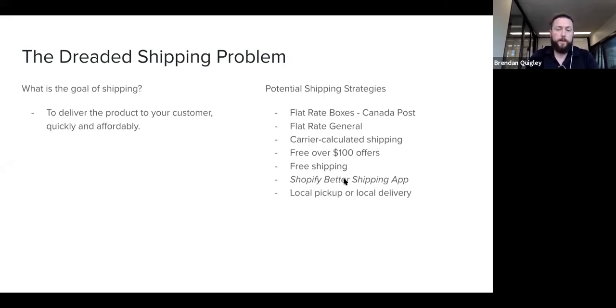So the place to start is, what's the goal of shipping? And really, it's just to deliver the product to your customer quickly and affordably.